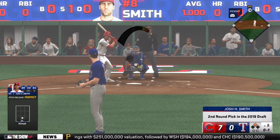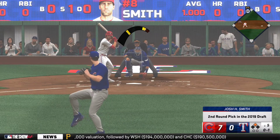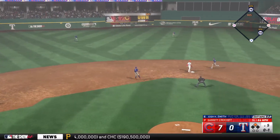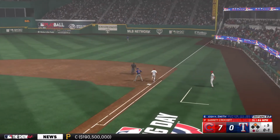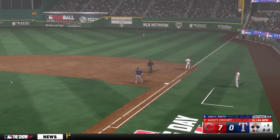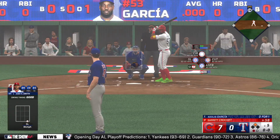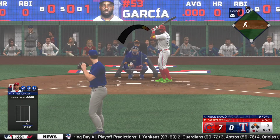Smith in the box now. No balls and a strike. Out to short. Throws to first in time. And that's the first out in the bottom of the fifth. Well, he's doing a nice job of keeping the ball out of the air. Lets the defense work behind him with another ground ball.